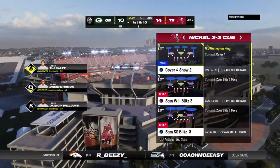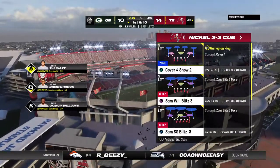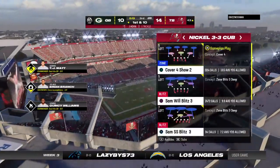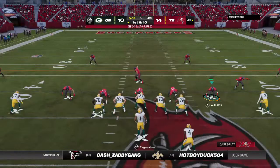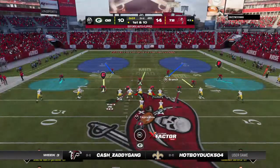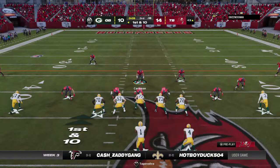Now, that was a fun one to watch right there. A nice in-breaking route and plenty of room in the middle of the field. And he was able to get behind the linebackers and grab the completion for a really good pickup. So from Buccaneer territory now, it's 1st and 10 at the 43.